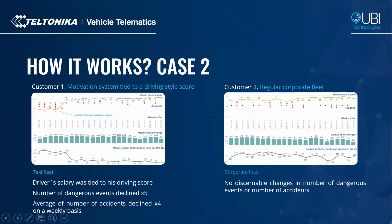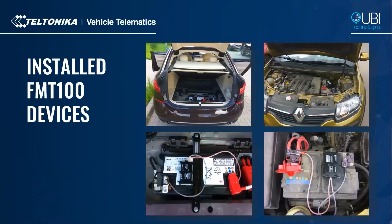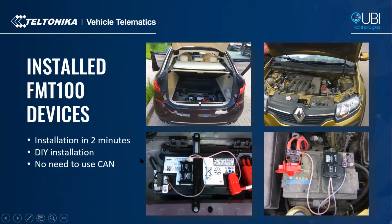So let's proceed and see how the Teltonika FMT 100 is being installed on a customer's vehicles. We see it here in the battery and the trunk, and we see it here in the front in the mounted part of the car. And we can also say that installation takes only 2 minutes. It's a DIY installation, so you don't need any kind of special education in order to do that or pay someone for the installation. And there is no need to use CAD.